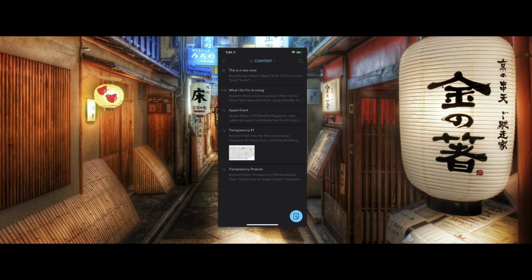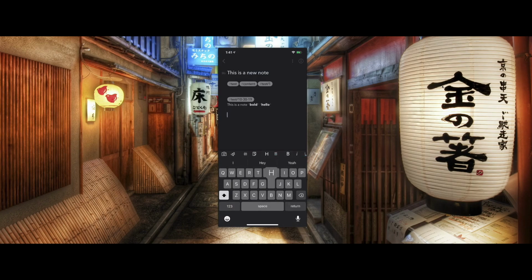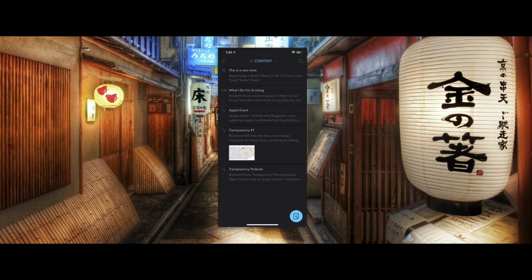Bear is my note-taking app of choice. It is a markdown editor, so you can see here, I can go ahead and just type an asterisk, hello, and that will bold it. If you don't know what markdown is, it's a form of editor that allows you to use contextual things like the asterisk to bold and whatnot as you type to make it more efficient. I was exposed to this by the programming and Mac community back in the day, and Bear is a markdown supported editor. On top of that, Bear has a lot of cool customizable features.